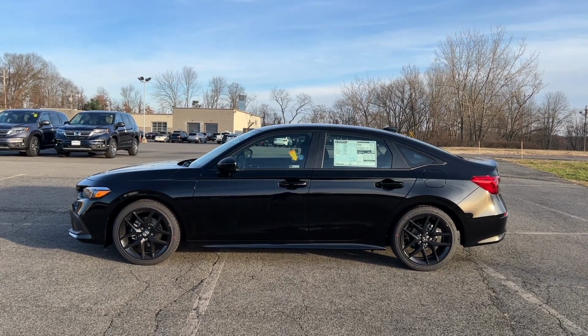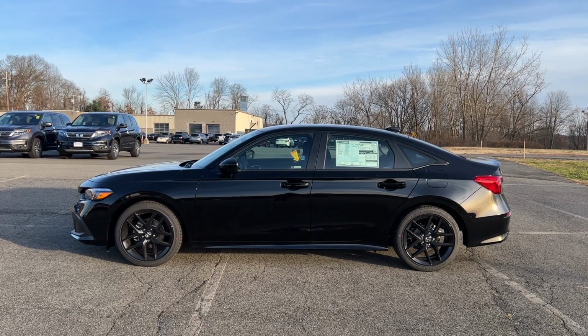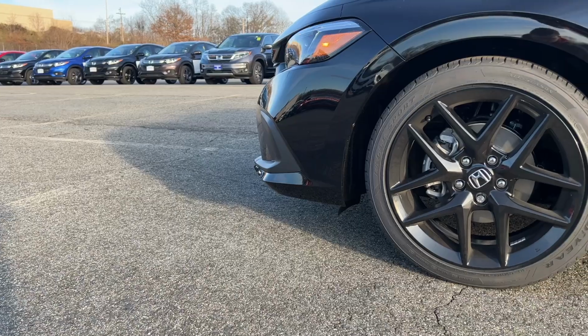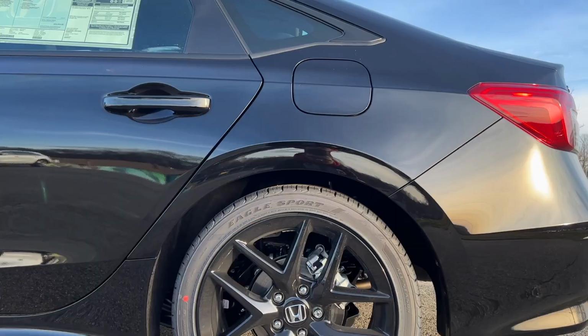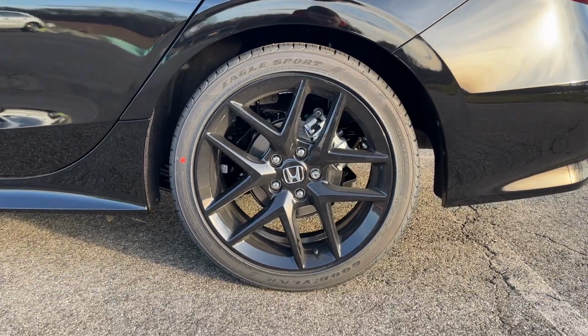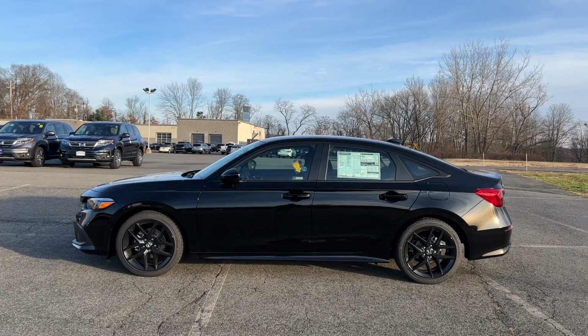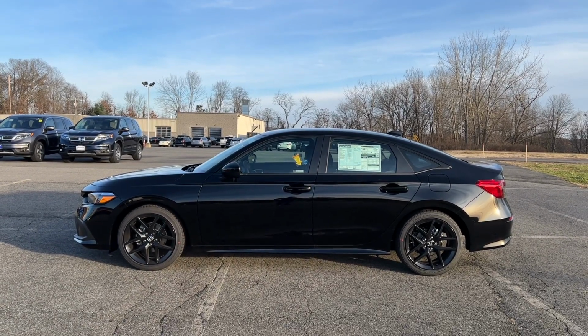And for the rims, they look very good. They're finished in gloss black, and the size is 235 for the 18. I think Honda did a great job with the rim design and the gloss black finish. And if you get the Sport in a different color, the mirrors will be finished in gloss black, so that's nice. And the Sport does not have a sunroof.